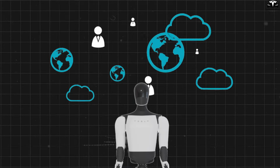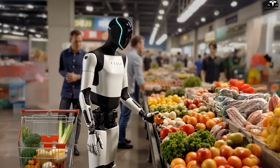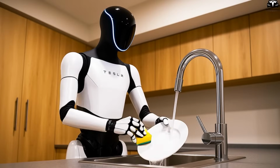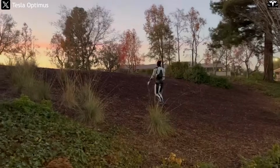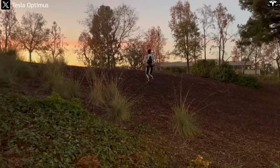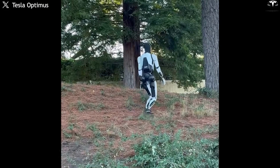With a single software update, Optimus can go from a laundry assistant to a house cleaner, then a supermarket guide, or even a hospital assistant. Can any human being learn 5 different jobs overnight without any training? Tesla hasn't just created a robot that moves. They've created a robotics platform that adapts, learns, and scales to specific households, factories, or stores.